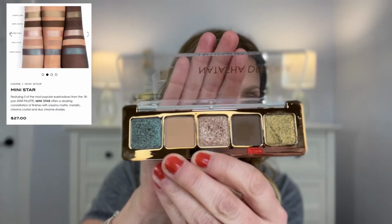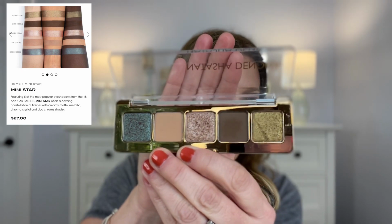And out of the two, I like the NATASHA DENONA even less than the Charlotte Tilbury. You can see I've tried to get in there and use a couple of the colors. I don't know if it's user error. Maybe I'm doing something wrong with these formulas. This glitter in the NATASHA DENONA is even chunkier than the Charlotte Tilbury. I just don't like how it feels. It just feels harsh on my eyelids. I have really thin, aging eyelids, and I want something that's not coarse and hard to blend out.